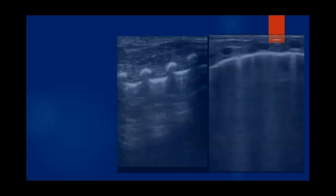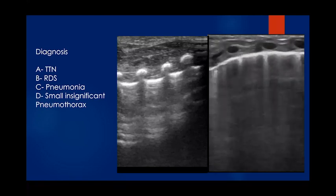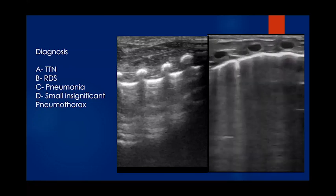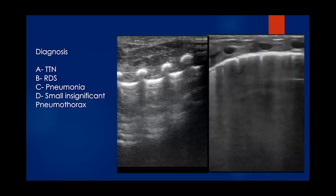So what could be the diagnosis here? Is it transient tachypnea of the newborn? Is it RDS, pneumonia, or is it a small insignificant pneumothorax? Okay, very nice. The majority is actually saying that it is TTN, and that is correct.